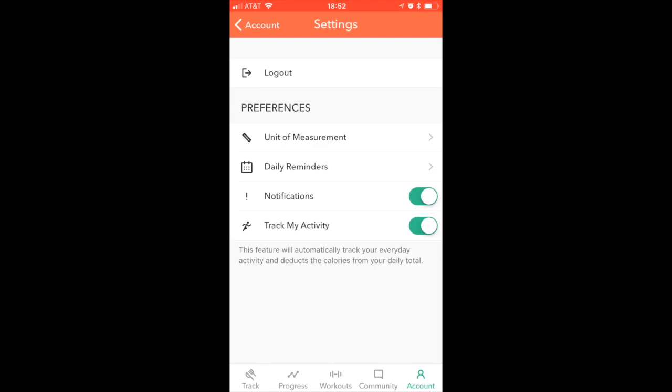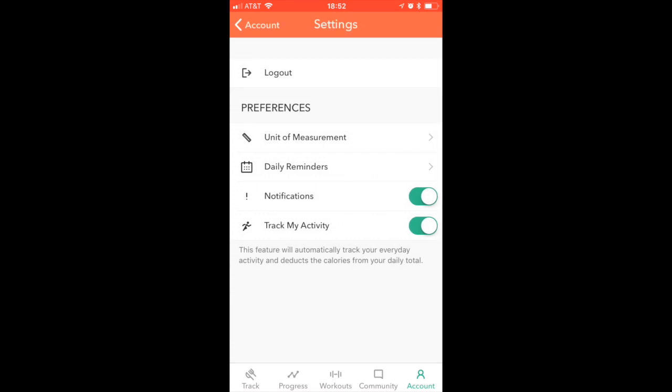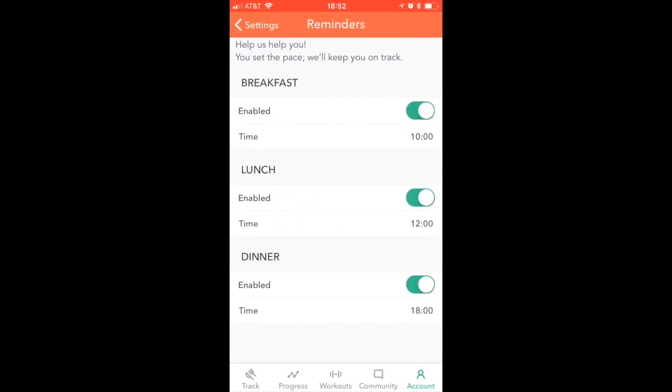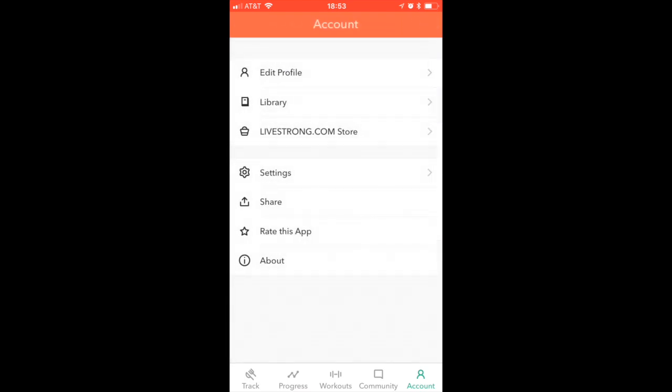So let's look at settings. You make sure your units of measure are with the country of origin, whatever you use. Daily reminders, you can set that up to tell you when to eat. You can set up notifications, track my activity. If you have an iPhone, it'll link to your health app, which will pull the gyroscope. Anyways, it'll pull the movements that calculate the steps you take and your activity level, and it will account for that in your daily activity. So that's really cool. You can share and rate the app.